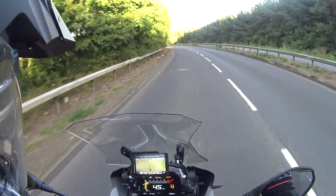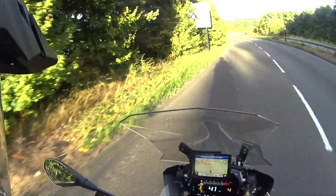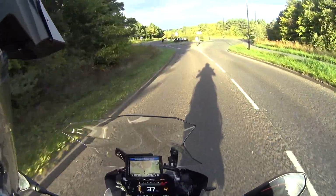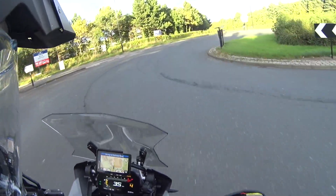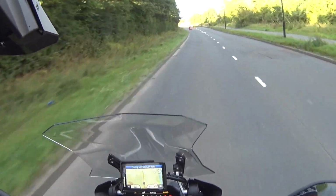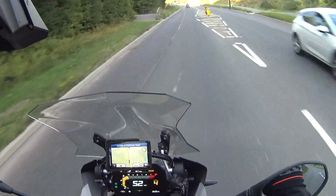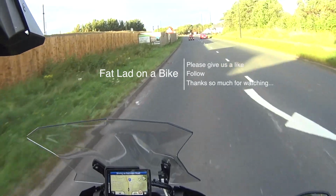So there you go. It is excellent, and I'm very pleased I've got it. There will be more. That looks like Philip on his trike. Anyway, there you go. The BMW R1200GS Adventure 2018 model. It's a delight, an utter delight.